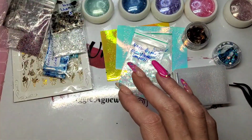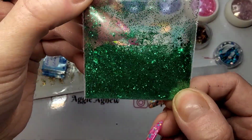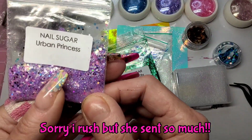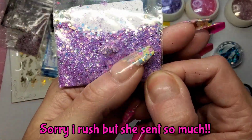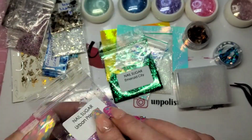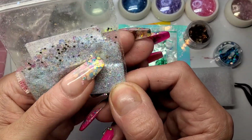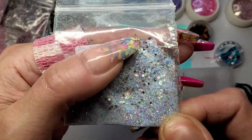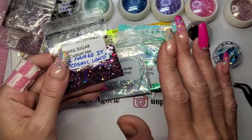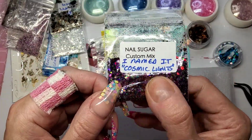Beautiful. Love it. Right, nail sugar again, Emerald City. So this is like a fine green and it's got tiny little hexes in it. Then we've got Urban Princess. Ooh. This is like a fine purple and it's got little iridescent hexes in there. These are so pretty. Nail sugar again. This is called Sugar Shot. This has got iridescent strands, iridescent hexes, silver hexes. Oh, these are gorgeous. Nail sugar is one place I've never ever, can you believe this? Never ever ordered any glitter from Nail Sugar. Got glitters from everywhere.